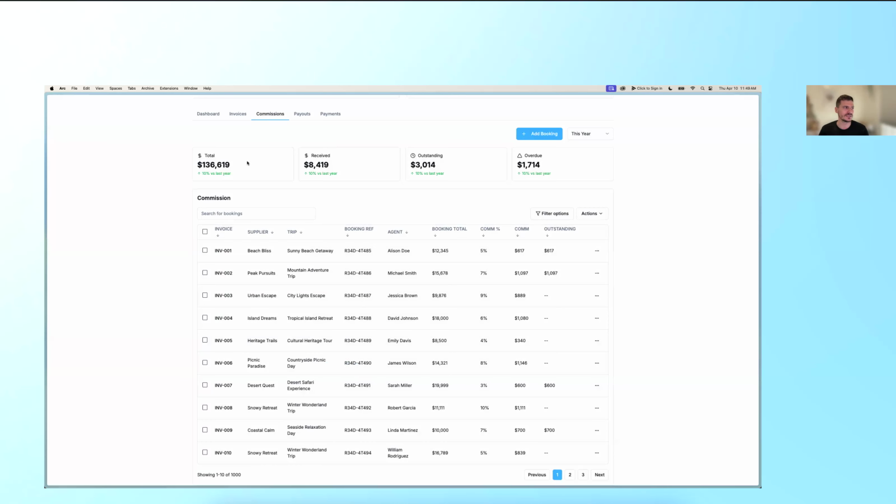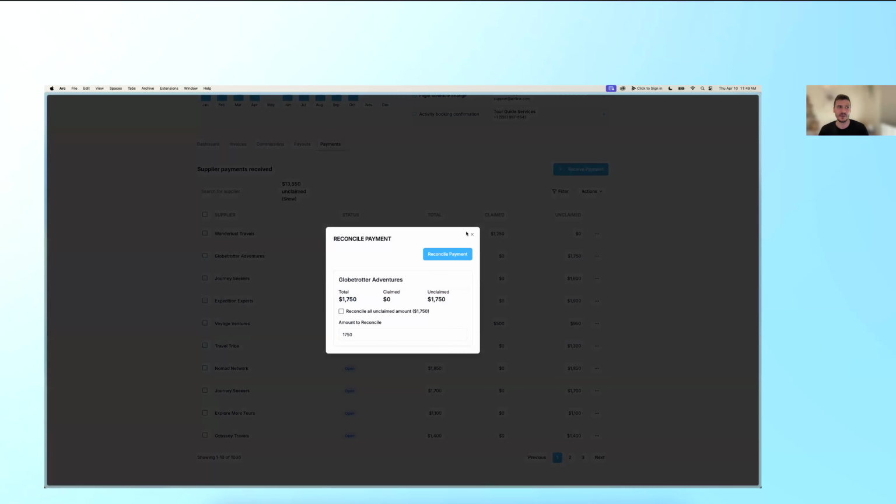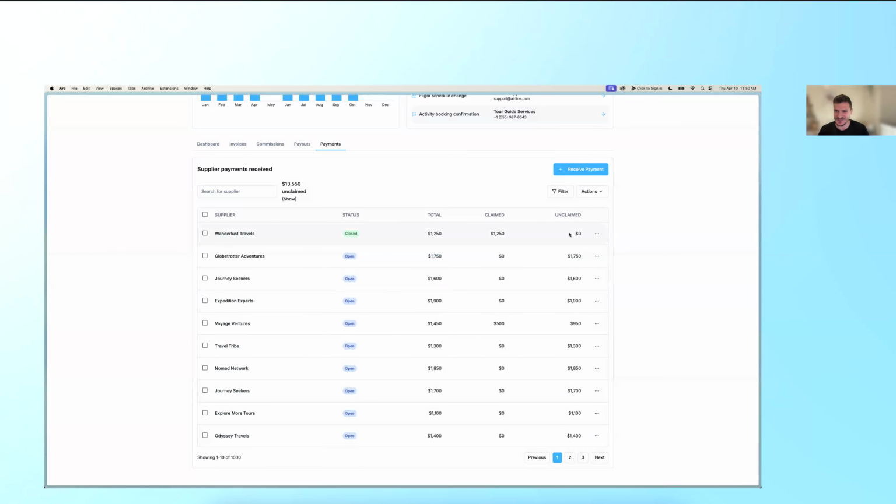From there, you'll be able to see your total, your received, your outstanding, your overdue, and follow up from there. You'll also have the ability to actually record your payments. What have you been paid? Was it similar to what you said? You're able to reconcile payments and make sure that you are getting every penny that you deserve, shall I say, and make sure that the commission is as accurate as possible.